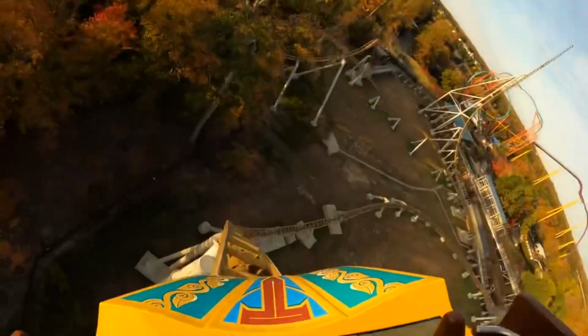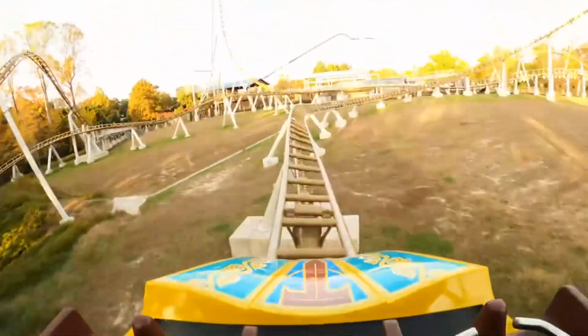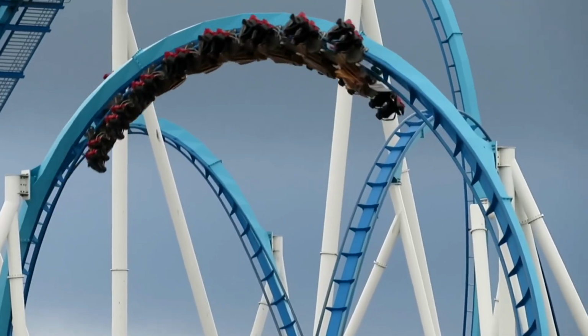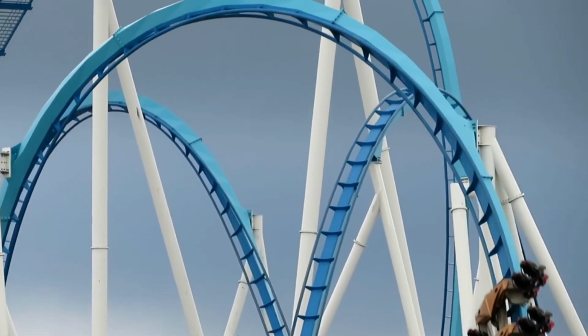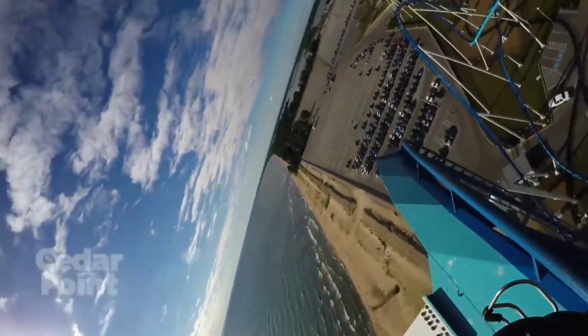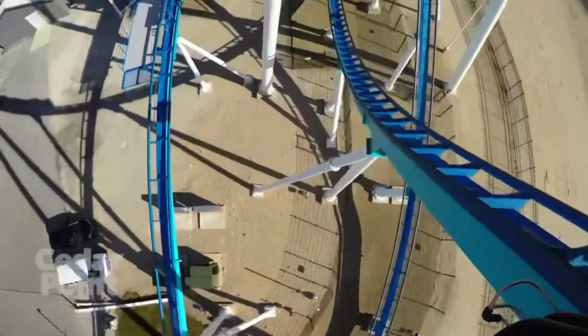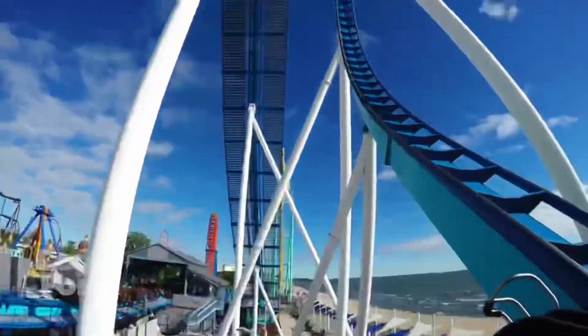Heading to Cedar Point, my favorite there for the perspective of colors and general appearance is Gatekeeper. This Bolliger and Mabillard wing coaster makes a bold impression as you're driving up to the park. You see it all laid out in front of you right up against the beach and even over the park entrance. It's kind of a similar idea to Hydra at Dorney where you have these light blue colors mixed with dark blue, and that's something I wish more parks would take a look at.